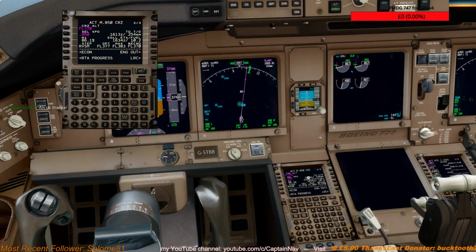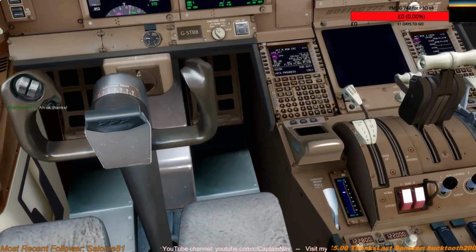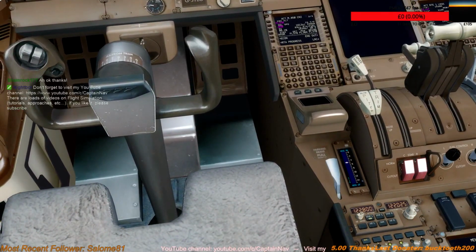Right, I think the time has come. Yeah, we've got about half an hour to top of descent. The time has come to have a look at the arrival. So it's a 122025 for the arrival weather.